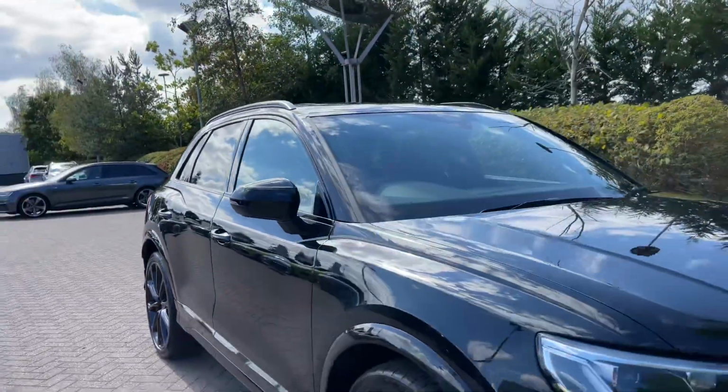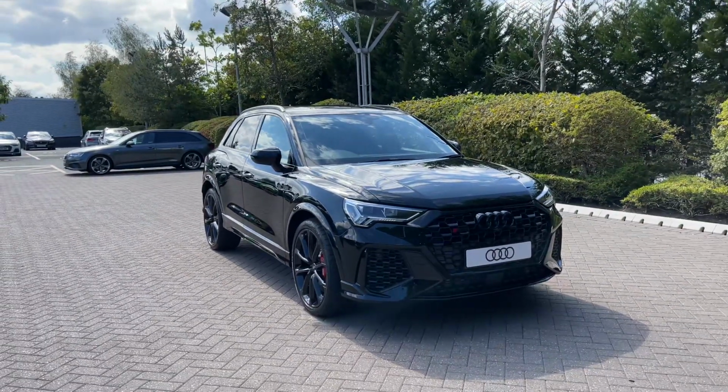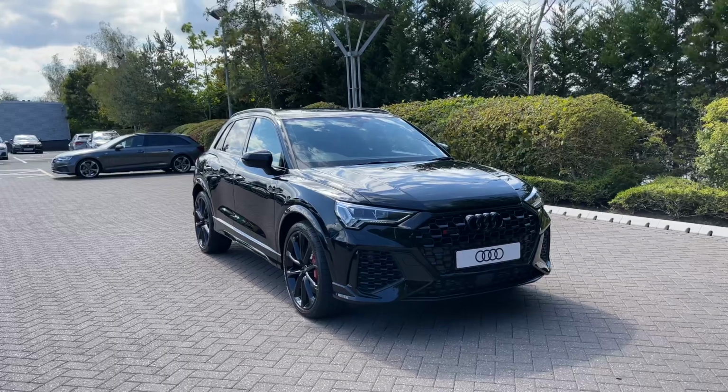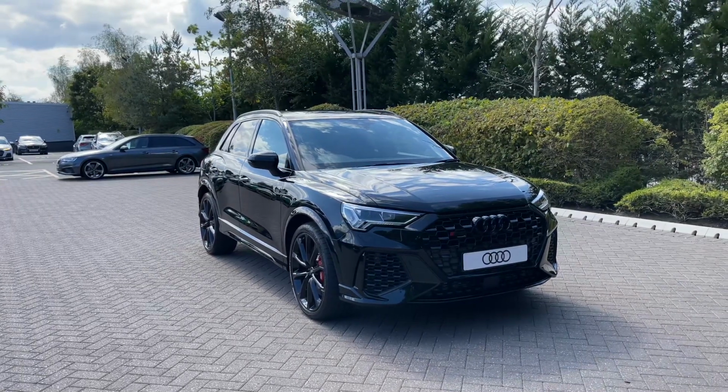So thank you for coming on a 360 tour of this brand new Audi RS Q3 Sport Edition. Remember, if you would like any more information on the vehicle, then please do give our team a call. And if you stick around in this video, we are going to go on a more in-depth tutorial around the vehicle's interior.